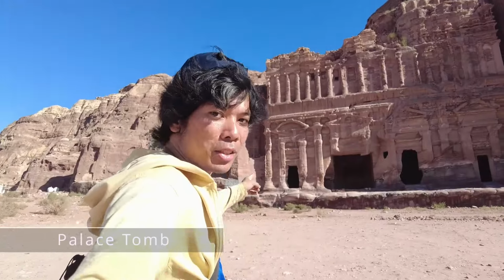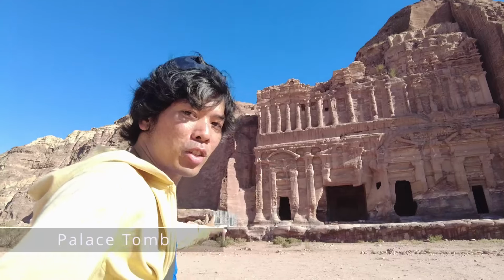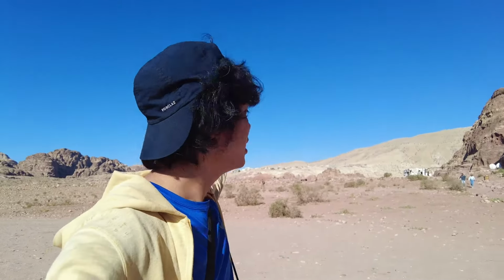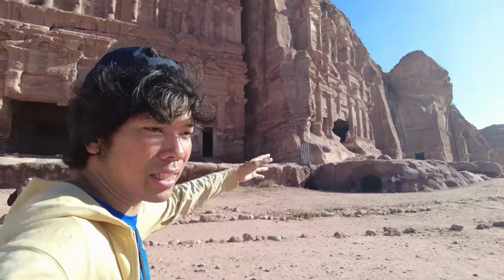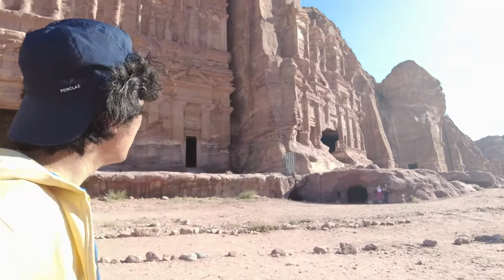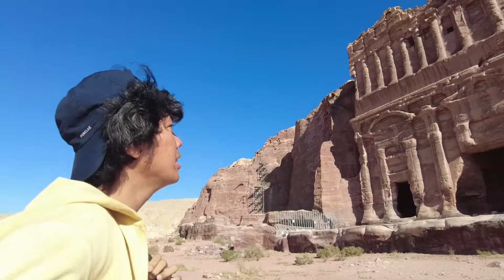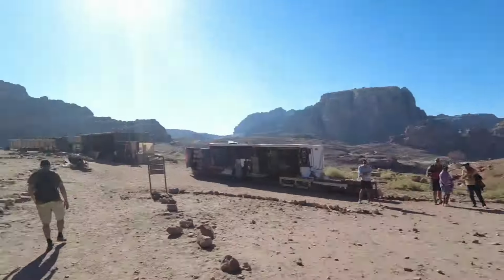Anyway, we are here at the Palace Tomb, finally. It's the tomb of ancient Nabataean kings from the 1st century BC. And actually that's towards the east. There are several more tombs and there used to be an ancient wall of Petra. In the past, the main entrance was from the east, a wadi. But right now the entrance is from here. Anyway, I'm going to show you the palace.